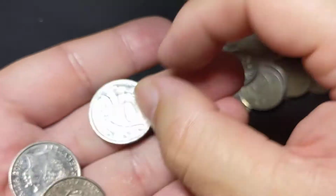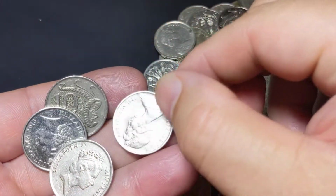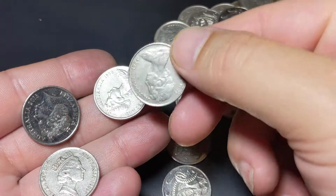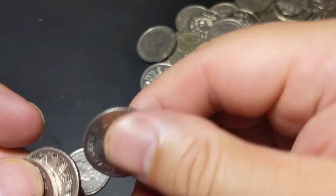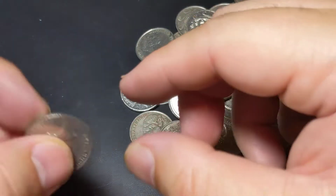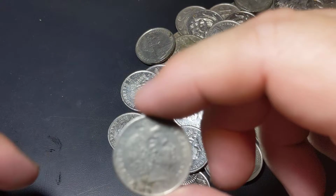There's an old 66. Seen a couple of those today, but certainly harder to find the original 10-cent coin. Sometimes you find lamination errors as well, which is another thing to look out for. Check out my video on lamination errors if you are unfamiliar with that. And a few more to go.